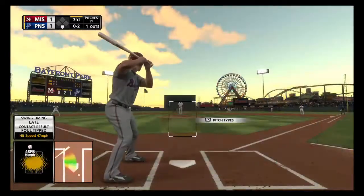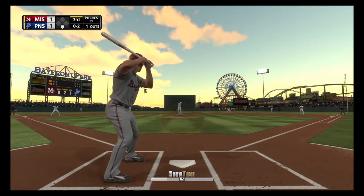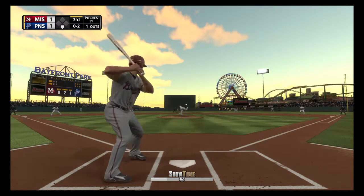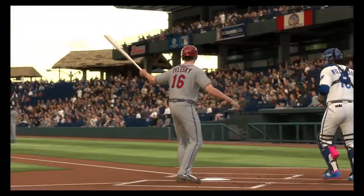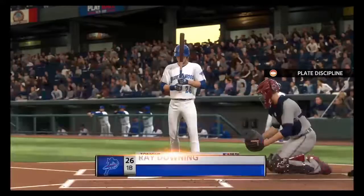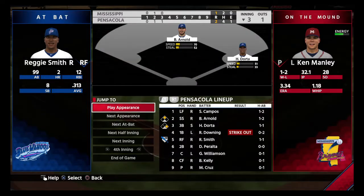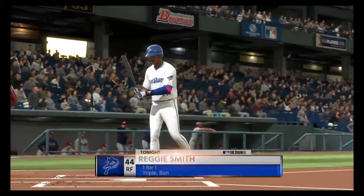Hey, great job just to be able to foul that one off. In today's game, that's what we're seeing. North-south. Pitchers want to elevate, want to get you out above the zone or below it. Now a swing and a miss here as he's down on strikes. So it's 2 up, 2 down. Next.